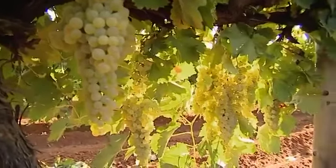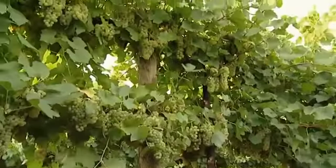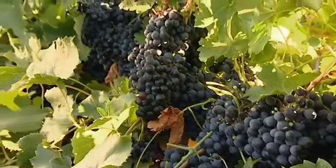There are nearly 40 varieties of grapes grown in the Riverina today, but the three main varieties are Chardonnay, Semillon and Shiraz, which make up more than half of the region's plantings.